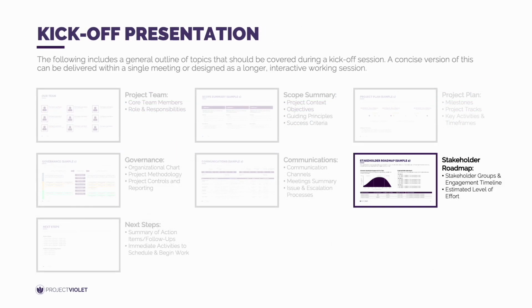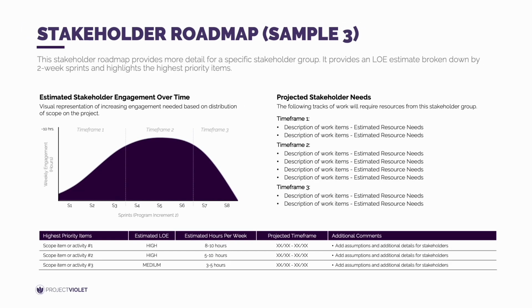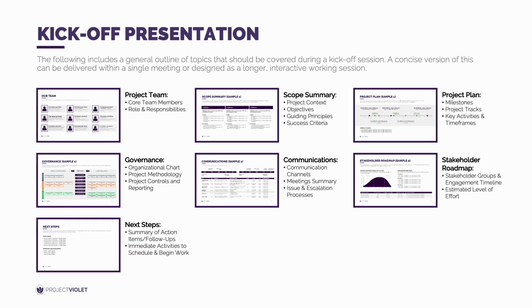Finally, depending on what stakeholders are in the meeting, you should begin setting expectations on their role, estimated level of effort required for the project, and immediate next steps. Depending on how big the project is, you may need to schedule multiple kickoff meetings. You could start with the leadership team and then possibly engage the next level down in separate meetings with each stakeholder group.